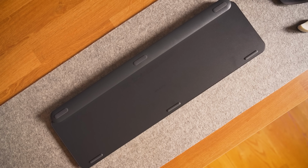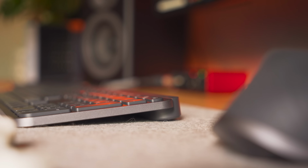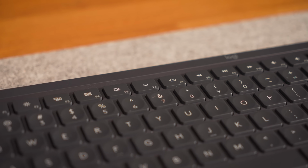Also in the back, you'll find these nice rubber feet that will prevent the keyboard from sliding. We do have the best of both worlds with this low angled profile chassis because it does provide a comfortable typing experience and it does have great functionality.